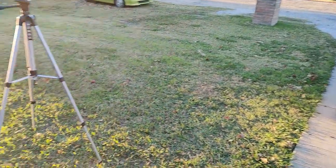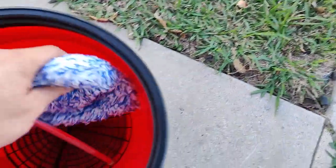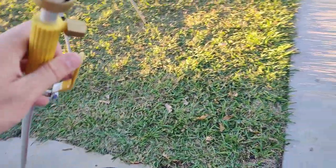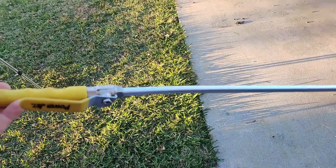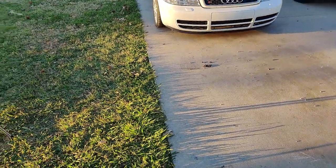You get all kinds of cool stuff, and it's a good way to try things out at a low entry point of cost. I'll also be using just my foam mitt here, and my bucket, and this nice little power jet sprayer. Because I don't have a power washer, this is nice because it can turn just your regular garden hose pressure into something that can at least knock off bugs and grime and stuff from your car.